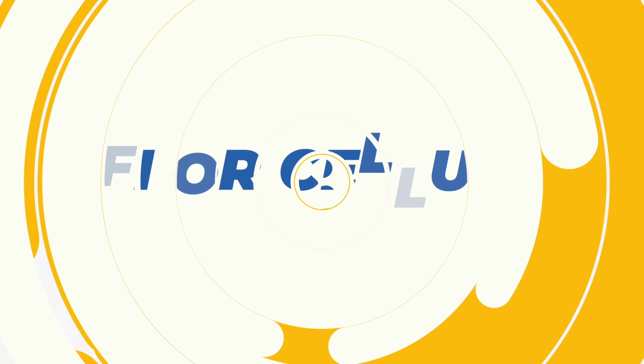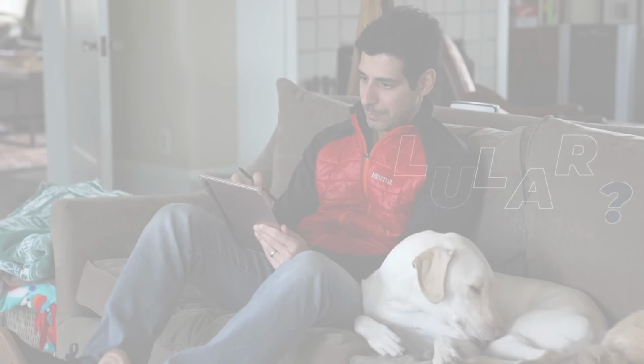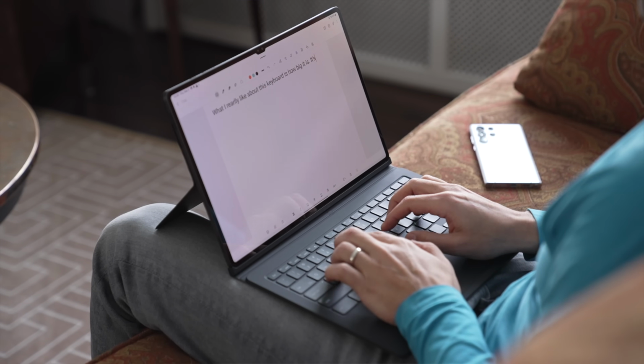So this next one I get a lot of questions about, and it's whether to get the Wi-Fi or cellular model. Now, essentially the decision comes down to whether you need to use your tablets in situations where you don't have Wi-Fi at all, or you don't have Wi-Fi that you trust because of privacy issues. Now, in the rare situations where that happens to me, I always tether off my phone, so I never buy the cellular models of tablets.